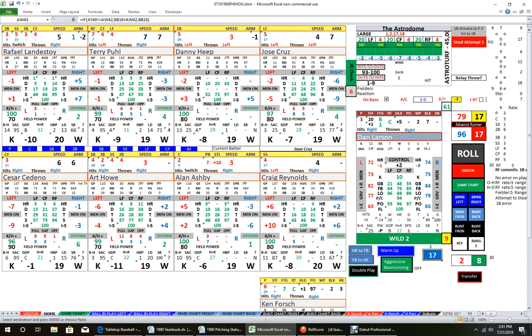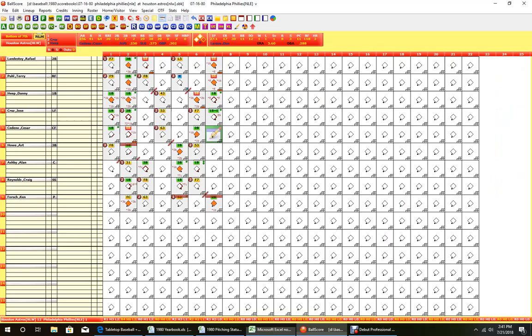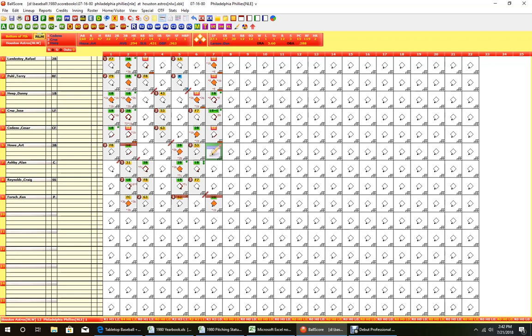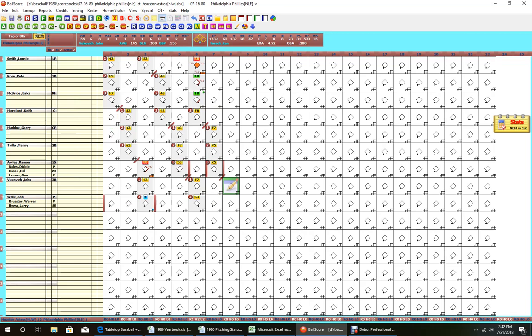Cedeno. And he walks. So, I've given Larson six batters, and he has not gotten a single out. And he's given up three runs, and as much as I loathe doing this, I will go look at my bullpen.